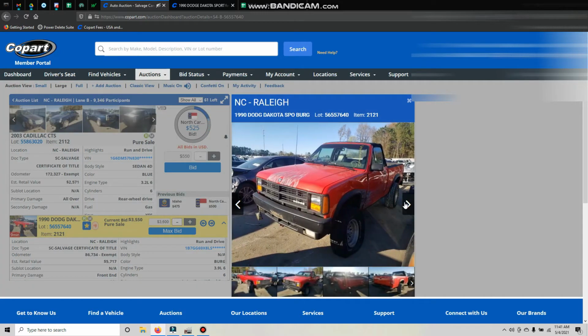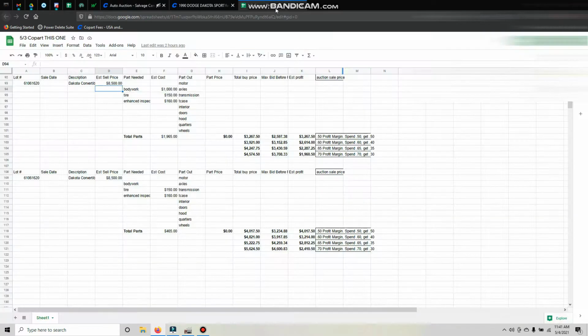I've already researched the truck. I've looked at it and I want to keep this one as a personal truck. So I've made a spreadsheet here. I think the truck's worth about $8,500 with an R title fixed. Basically, I break it down with the parts I think it'll need, and then I have a multiplier of like 1.5 to make sure that I'm not missing anything, to catch any extras.